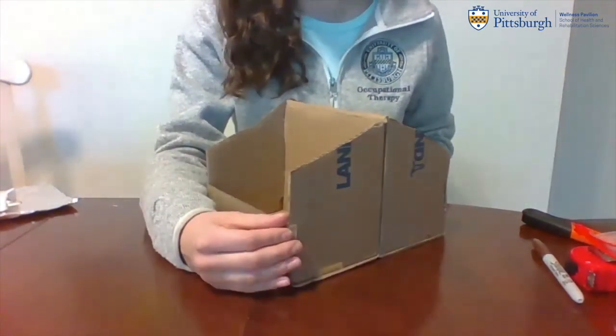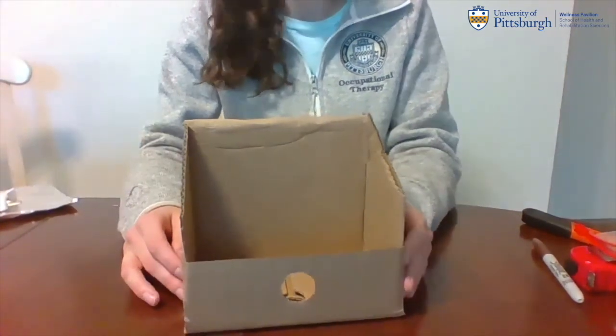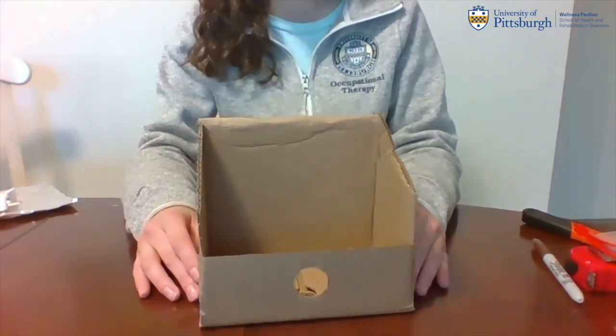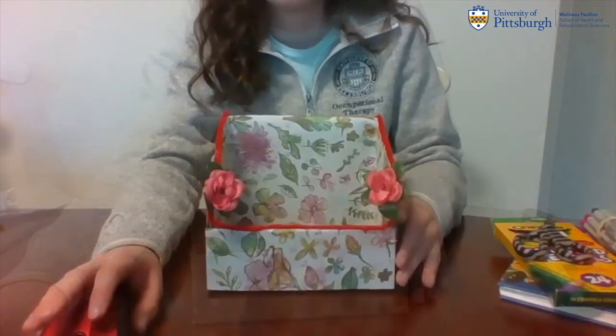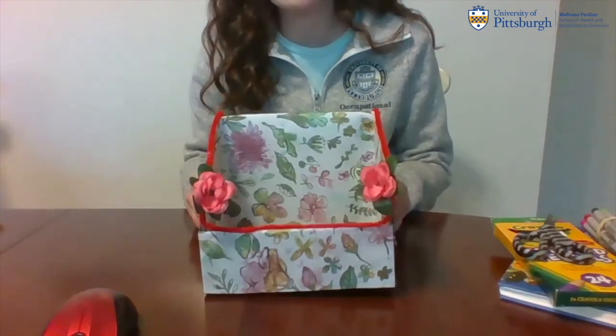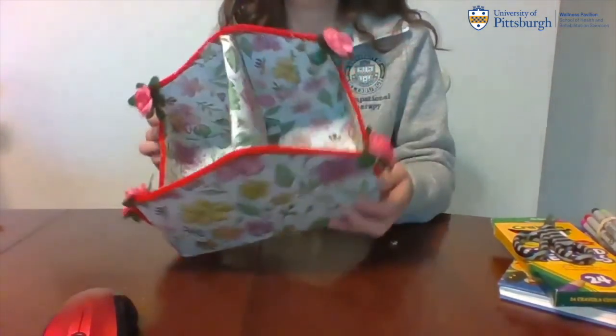The final step we have for today is just decorating your box organizer however you would like. So I have some scrapbook paper laying around that I think I might use, but you could also use construction paper or leftover wrapping paper as well. So I just finished decorating the desk organizer. I used some scrapbook paper, pipe cleaners, and these little flowers I had laying around to decorate.